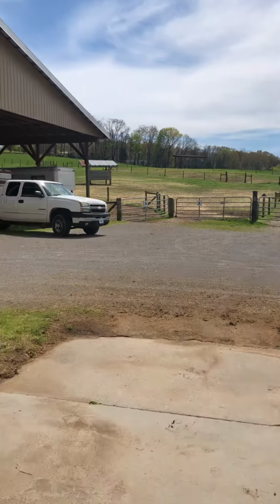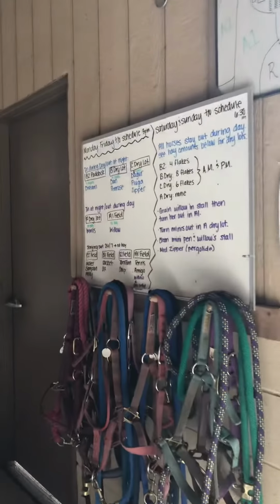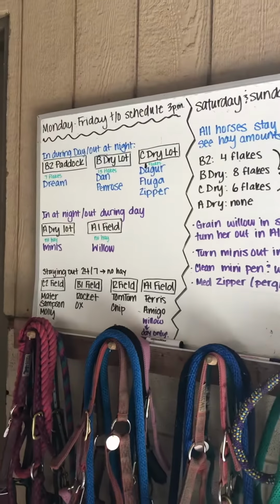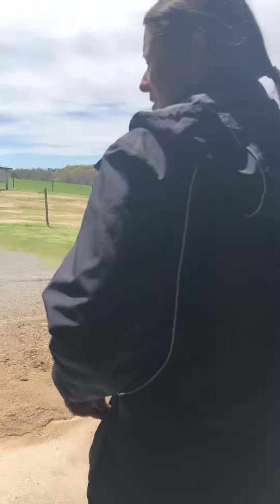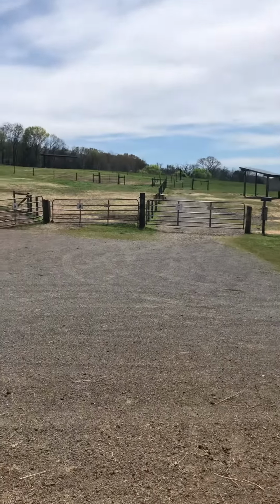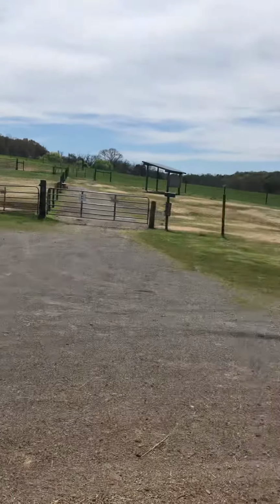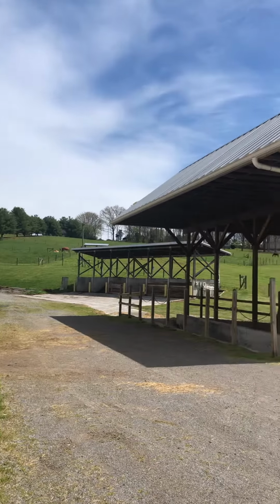And then we have our turnout board that tells where all the horses are. So most of them are out in the fields right now. Normally they stay in during the day and go out at night. But since we are trying to cut back on hay and cost and grains and everything, the ones that can are staying out during the day. So we have plenty of fields for them to be out in.